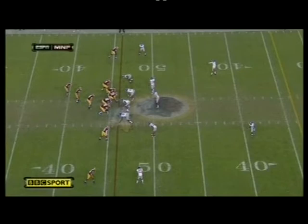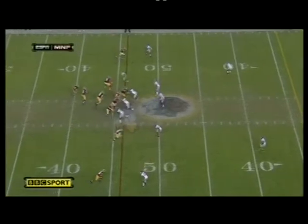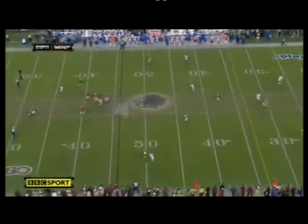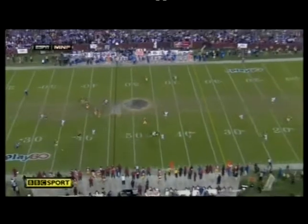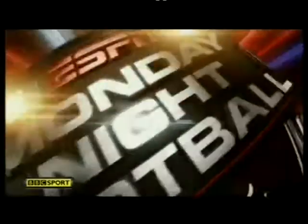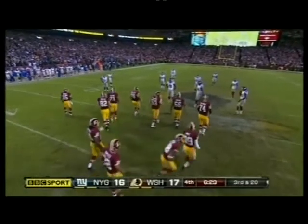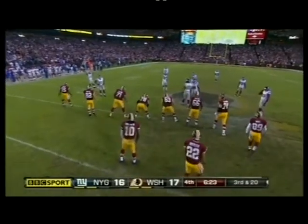Watch this, Mike. I think Moss is in the slot right here. But once RG3 breaks contain, watch Santana Moss take off over his outside shoulder. He's saying, please give me a shot. And normally RG3 has the cannon to let it loose. Must not have seen him.